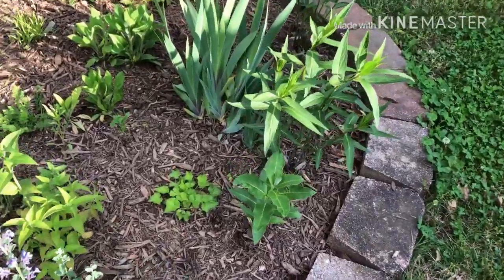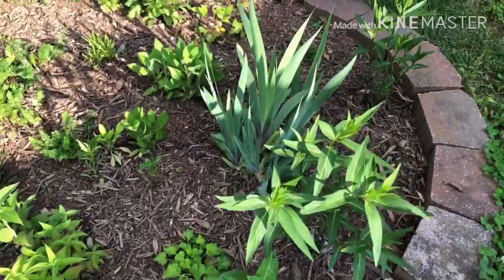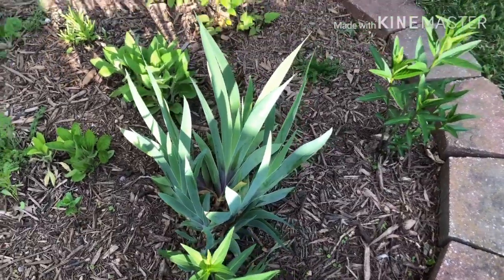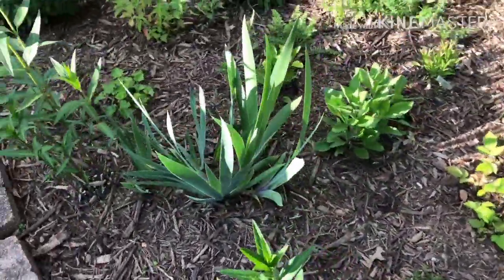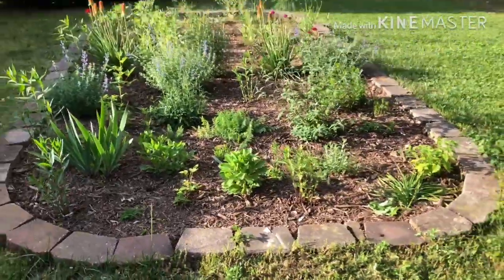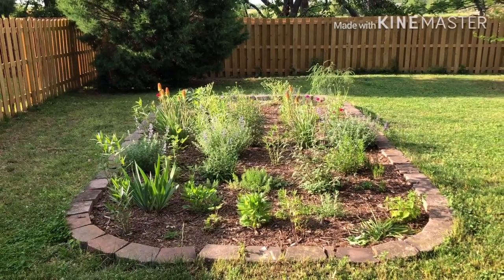More milkweed. Those were little violets that I dug up out of the yard. This is an iris that I brought home from Wisconsin, and sadly it didn't bloom this year, but I did put it in the ground last fall, so it just may need a year to get established. But it's really happy and healthy. And then more milkweed. So that's that back garden, and I think it looks fabulous.